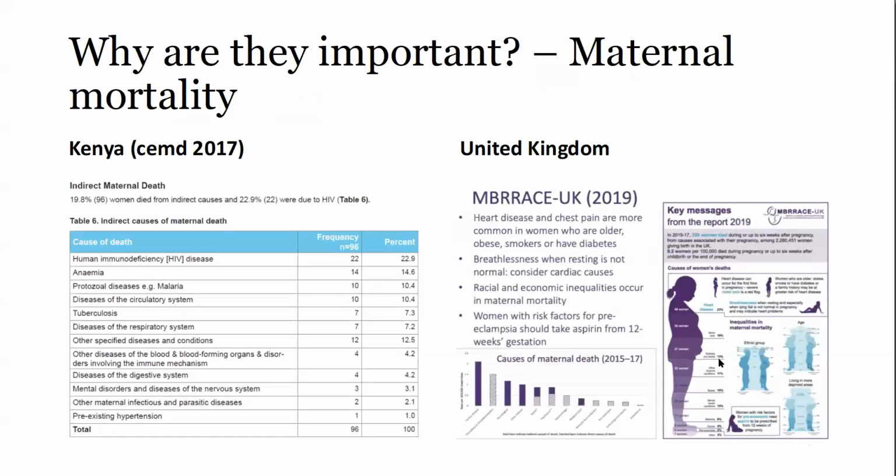And why are they important? If you look at the Kenya Confidential Inquiry into maternal deaths 2017, you find a listing of those conditions that, although most of them are infectious, do contribute to indirect causes of maternal death. And on the right, for the case of the United Kingdom, our latest maternal death inquiry showed that heart disease and chest pain were more common, and they are commoner in women who are obese, smokers, and have diabetes, and we are being pointed towards breathlessness at rest as being abnormal, and therefore those patients should be investigated. Next slide.